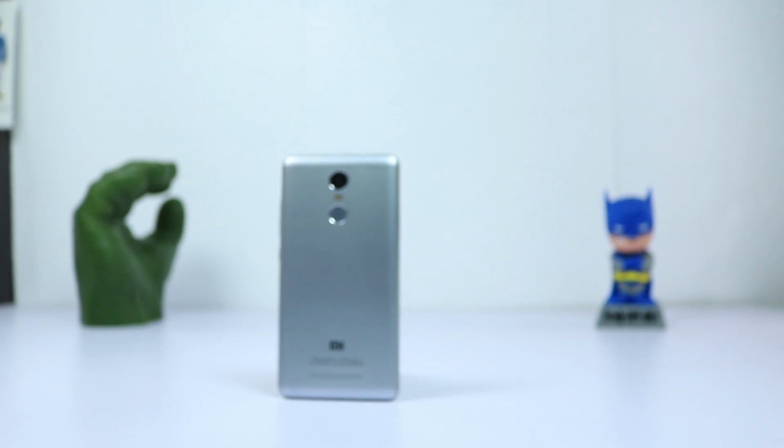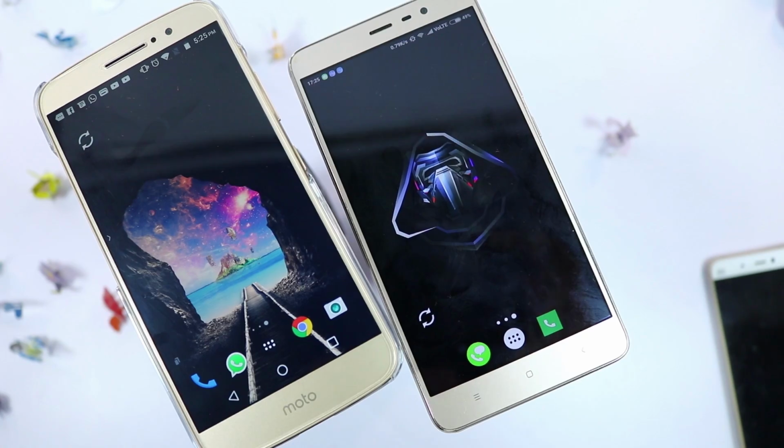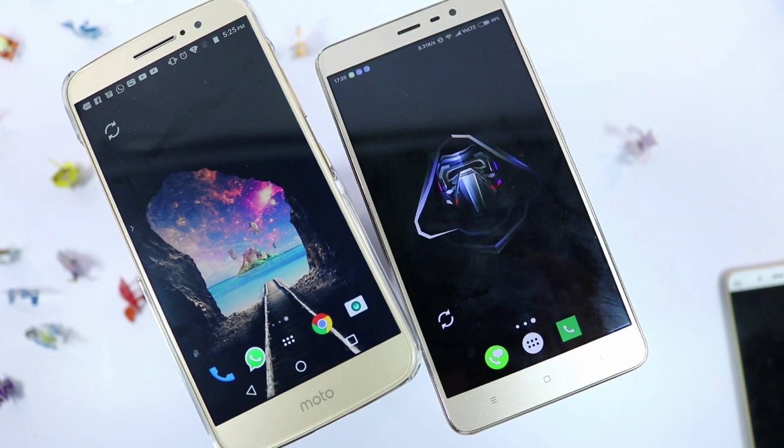Redmi Note 3 is literally the king of budget phones and Moto M is like a new fish in the pond. So everyone wants to know the difference between these two phones, so let's get started.